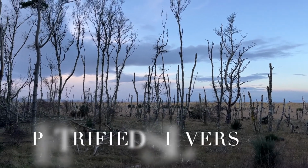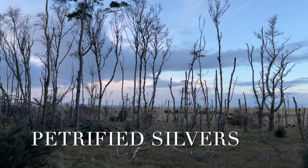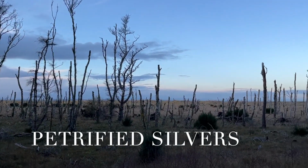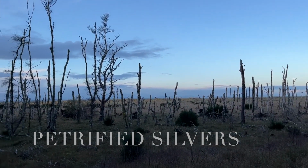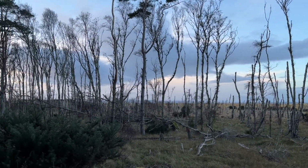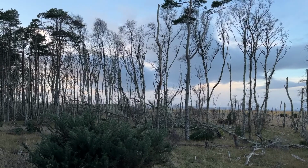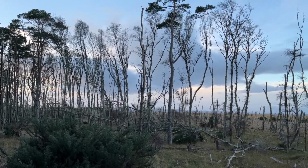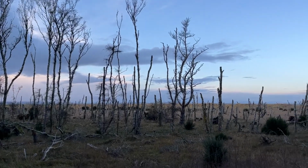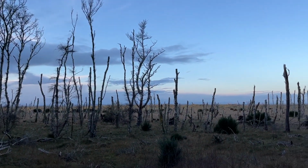So here's the petrified woods, and you might be able to hear one of the Coast Guard helicopters in the background, because they operate out of Inverness Airport. And that chap that you saw a bit ago on the video, he was training his sled dogs with a little scooter. I'll see if I can try and get the helicopter for you. There you go, can you see it?